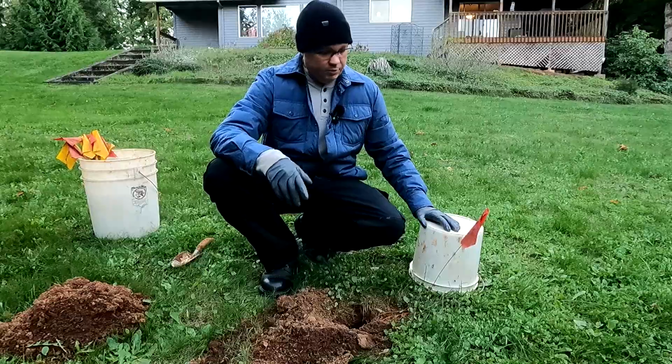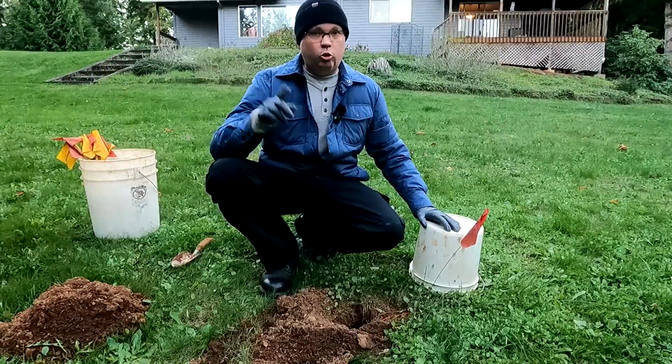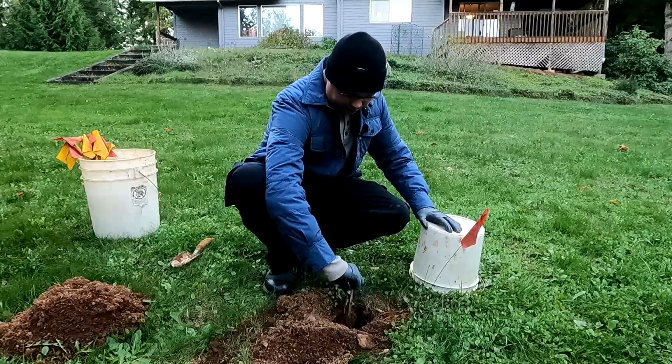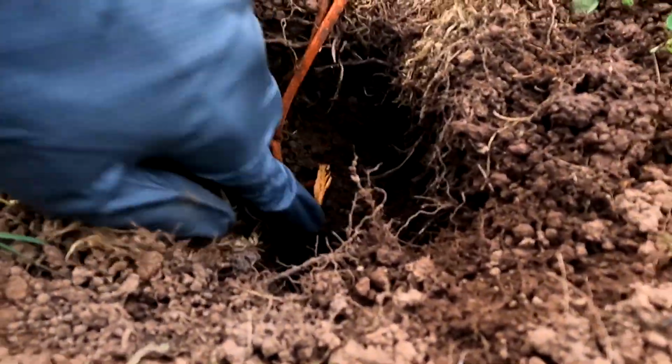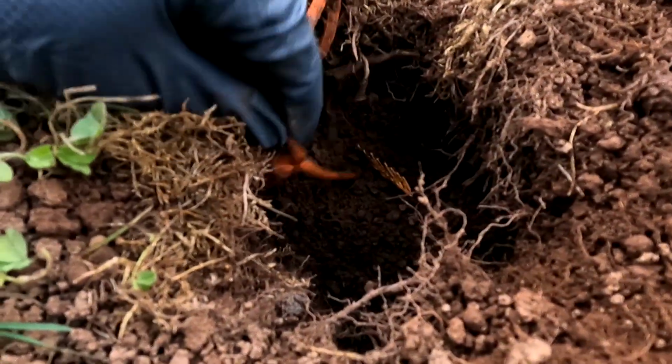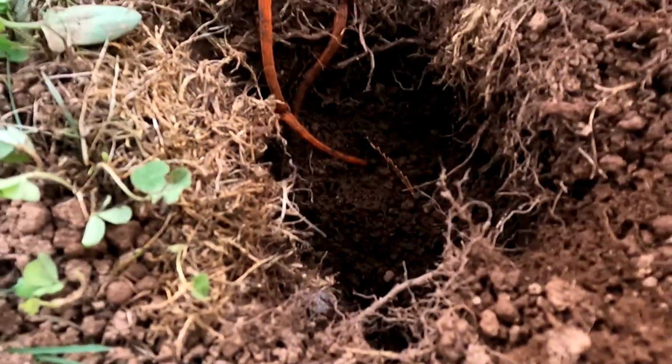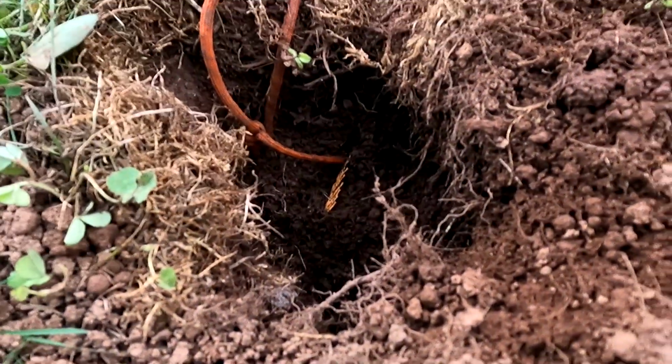Okay, so it's the next day, and I actually have some activity here on the first hole, but not on the second hole. So let me take the traps out and see what we have. Okay, so as you can see here, he's completely plugged up this hole where this small gopher trap is sitting here. So I'm going to go ahead and dig this out and see if there's anything in the trap, and if not, I'll go ahead and reset the traps.